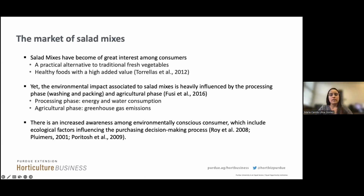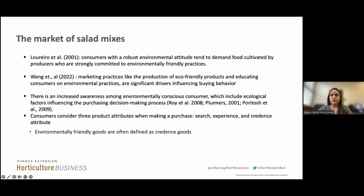I will talk about previous studies that have shown the potential role of emphasizing these sustainability attributes on food labels to influence consumers' preferences and to drive purchase decisions. Specifically, features related to the environmental footprint and production methods tend to impact purchase decisions across consumer studies. First, I will talk about some literature review about the market of salad mixes.